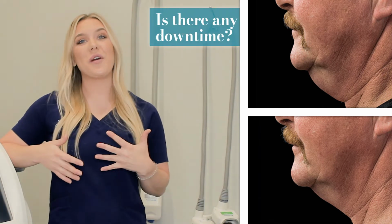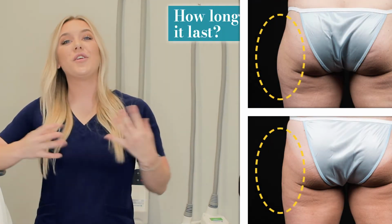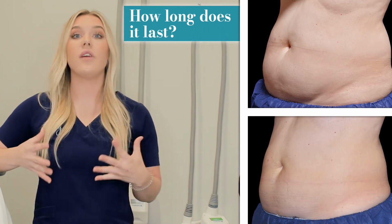The great thing about CoolSculpting is there isn't a lot of downtime. Most clients can go right back to work. Your CoolSculpting results are permanent. As long as you're maintaining a healthy lifestyle, these results are going to last.